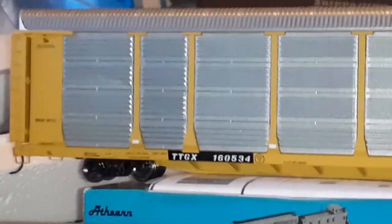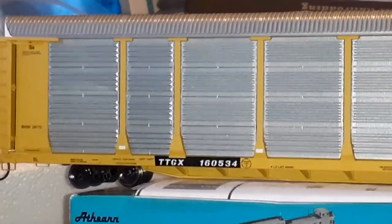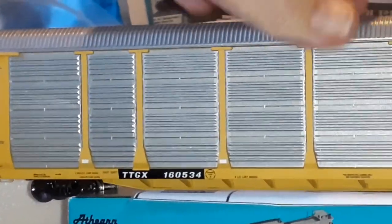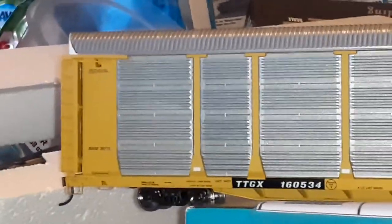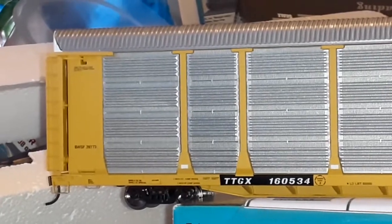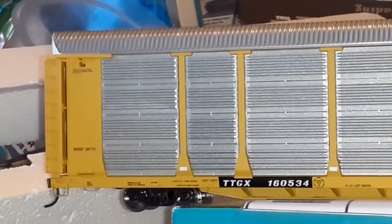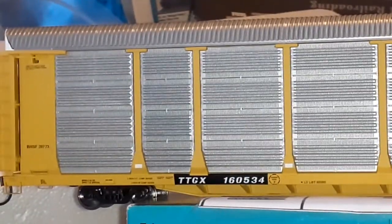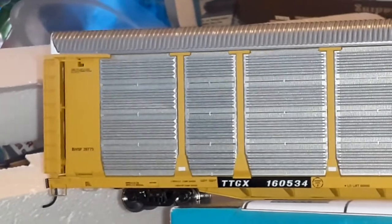So hang on. Okay, all right, so now we got the cars turned around where we can look at the other side of each one of these cars. And again, we'll just kind of pan around and take a look at each car. And like I said, the older version really holds up well, even after over a decade after they were made. These old Gold Line cars really hold up nicely.